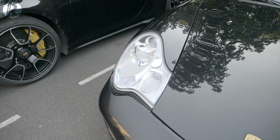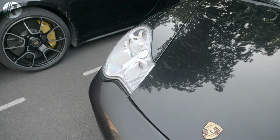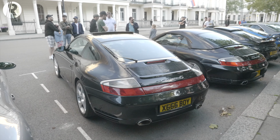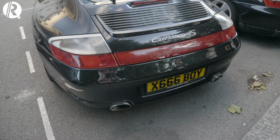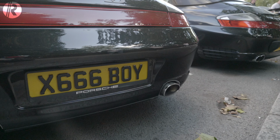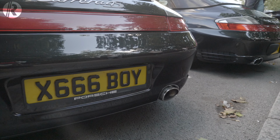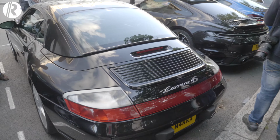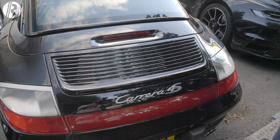So there was that. And then over here, we got twins. Look at it, side by side. Carrera 4S's. Big, beefy exhaust tips right there. Check out the plate as well. Oh my gosh. Cool.